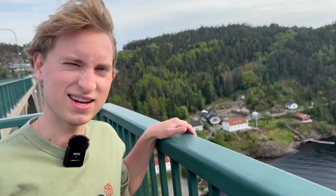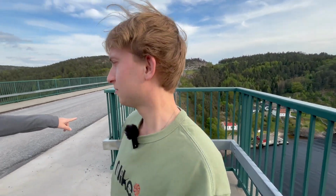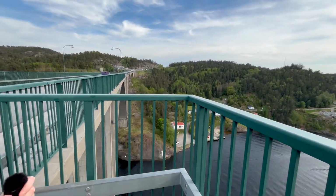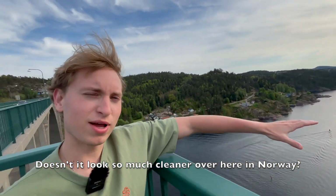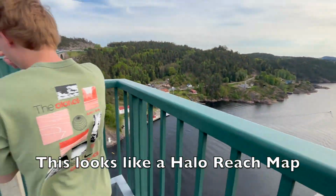Doesn't it look so green? That's Sweden right there. You said what? That is Sweden. Point to it. That's Sweden over there. And this is Norway. So we've got Sweden. Doesn't it look so much cleaner over here in Norway? It does. Doesn't it look a lot cleaner? Dude, this looks like a Halo Reach map.